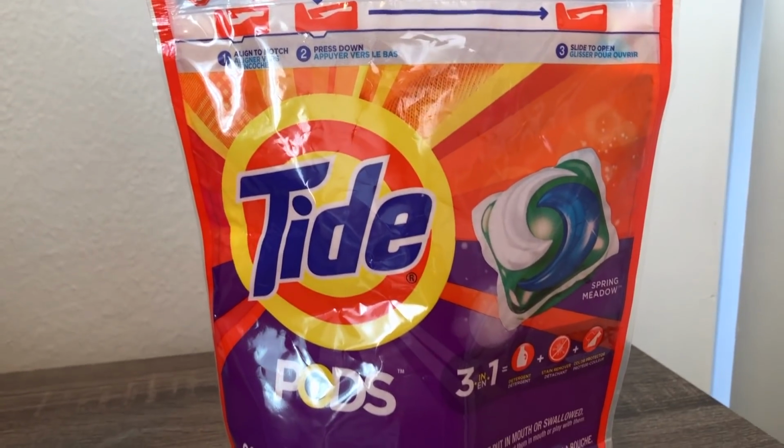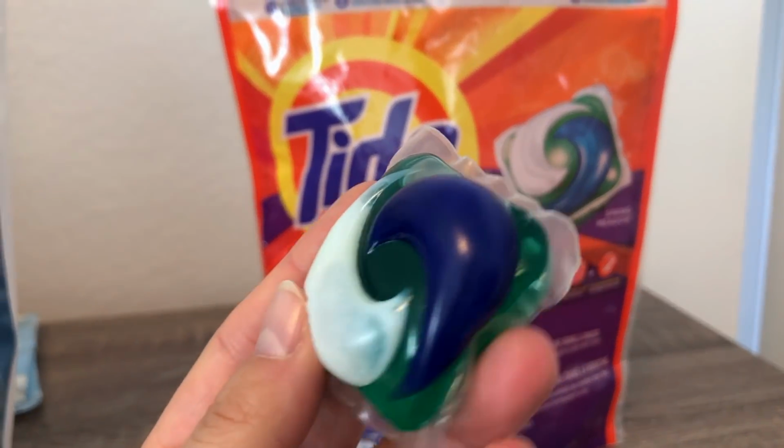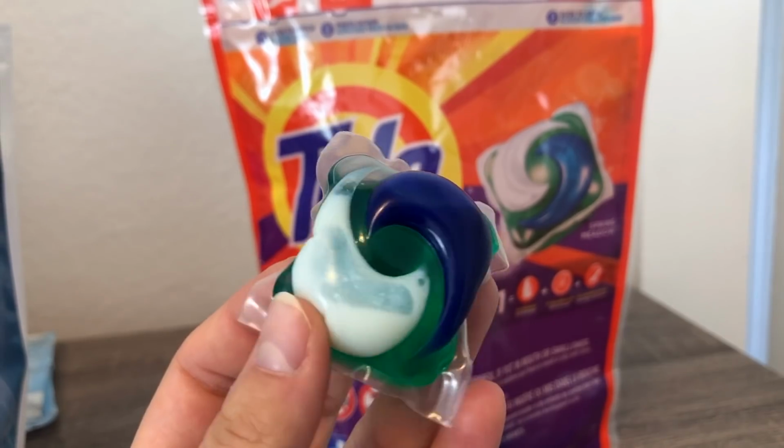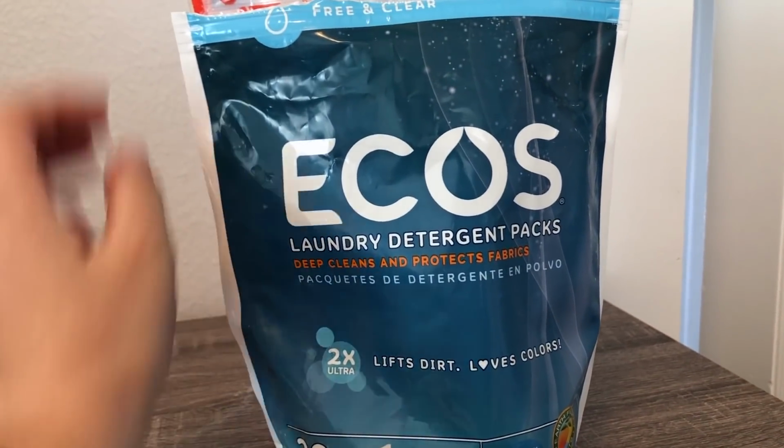The Tide Pods, for some stupid reason, use a very bright pinky purple dye in whatever their soap is, and whenever we use Tide Pods on our clothes, we always have the issue that if there are whites in that load, then they all turn pink or have big, huge splotches of pink or purple on them. We switched over to the Ecos, which is ECOS, and they're completely clear. They're like the natural laundry detergent. And we haven't had any issues with that since.